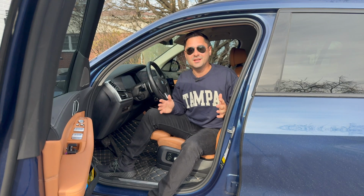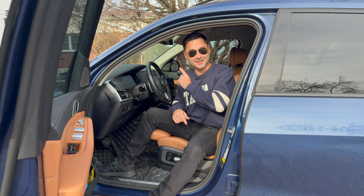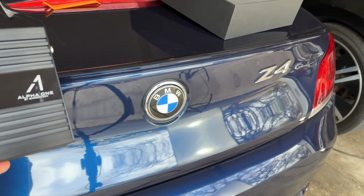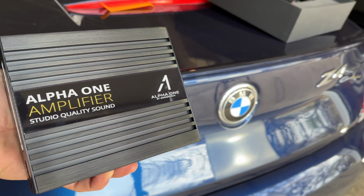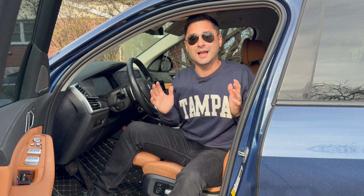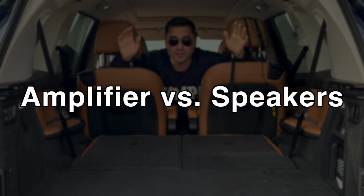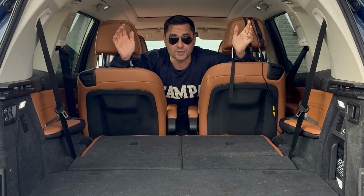It has been over a year since I've installed the BimmerTech AlphaOne amplifier in my BMW X7 and over 2 years since I upgraded my Z4 with the same amp. Today I will answer some of the common questions and give you my thoughts on it all after all of this time. The most common question I have been asked was which is better to upgrade first, amplifier or speakers?